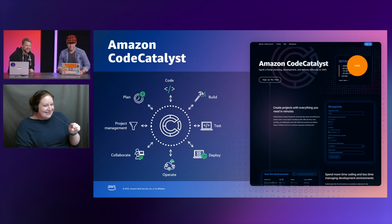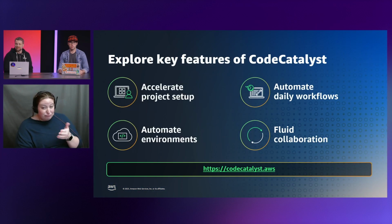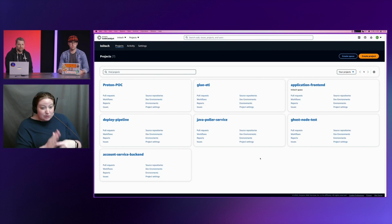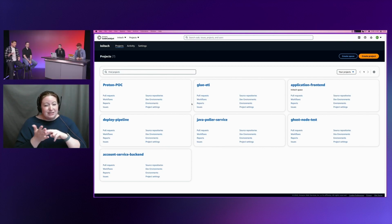Let's pull Kyle and Doug back into this. You guys want to walk through some of the demos? Yeah, absolutely. So we'll start at the Code Catalyst space. This is an existing space that I have. You can see there's already some projects. The space is where you store your projects, defines your AWS region, and it allows for collaboration.